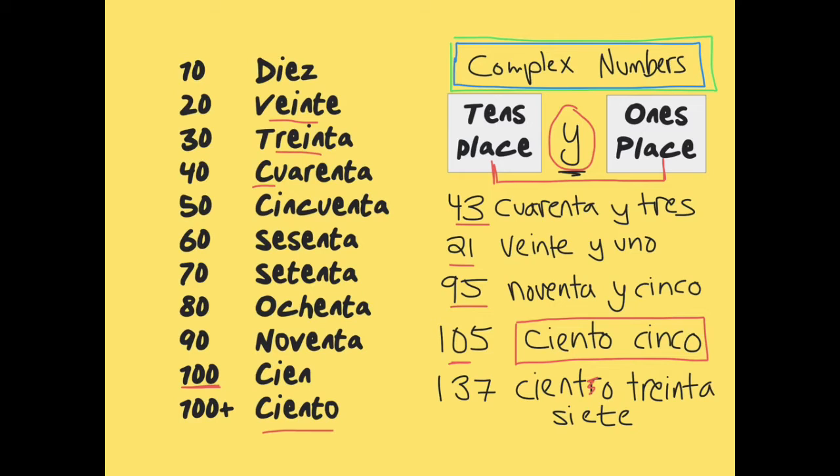Ciento treinta y siete. That would be our formal version. Now, 30, that's the tens place, siete, ones place, so we do need the "and" there in between the two, just like our formula up top. And that's how you make a more complex number. If the numbers get bigger, you just add more digits first before the tens place. You'll see what I mean in just a second.